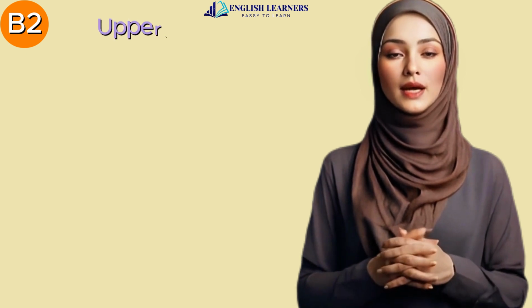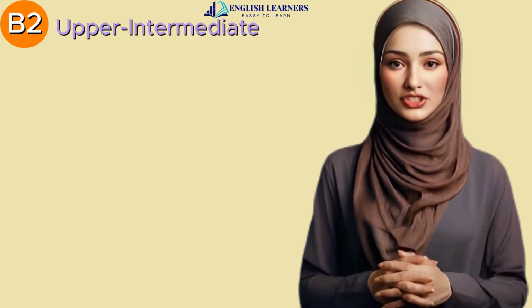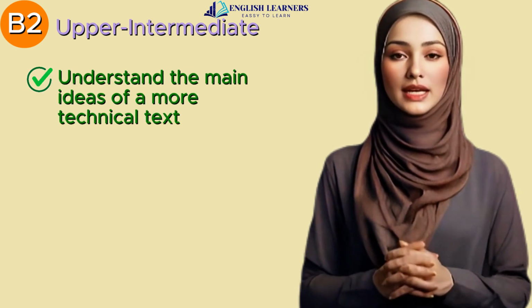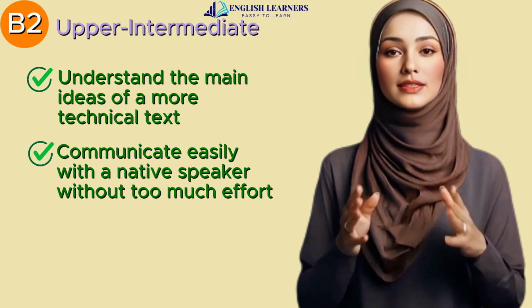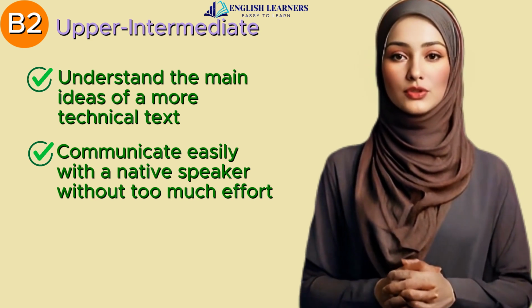This is considered upper intermediate. And don't be fooled, to get a B2 in English is an incredible achievement. You understand ideas in all technical texts. You can communicate fairly easily with native speakers. Without too much effort, without too much strain. People can understand you without too much effort or strain.